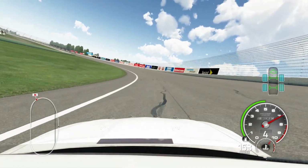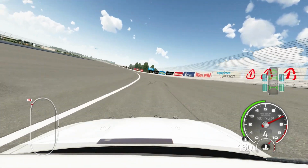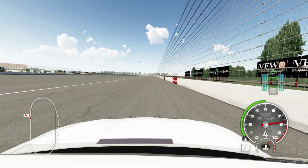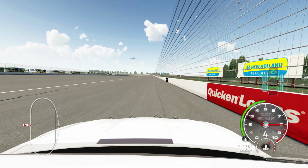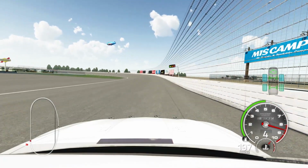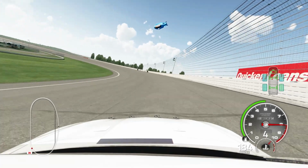But a lot of real estate here at Michigan. There's a lot of room to race. So therefore, the AI is a little easier to get around and not have to worry about. They seem to be doing okay here. But we'll see what happens in the final product of the race. You know, that always works.